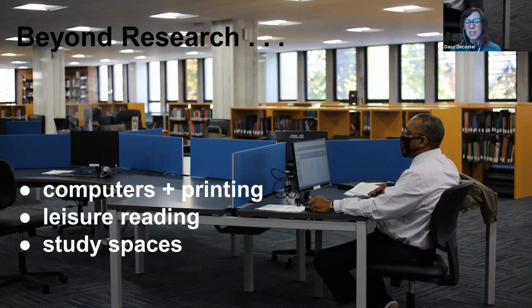So I focus on research assignments because that is really one of the most important things we do at the library. But the library has so much more than research. It has computers, printing, and technology to support your scholarship. So if you want to come in, this is a picture of our research commons on the first floor where we have 15 computers socially distanced right now and set up for you to use.